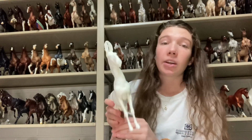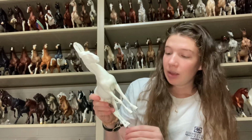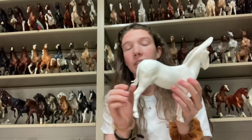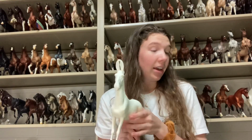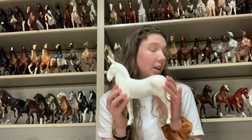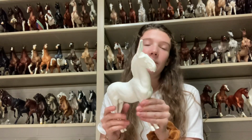I'm absolutely terrified to paint him, and I also have no idea how I'm going to paint him, but he is super cool. His little tail is so fragile, and so are his ears, so it really scares me to pack him up for anything. But yeah, he is pretty awesome, and as you can tell, I love long ears, and when you watch my collection tour, you'll see I have a nice collection of long ears now, and he fits in perfectly.